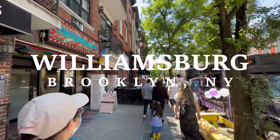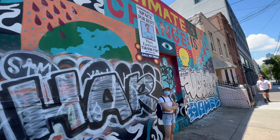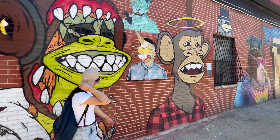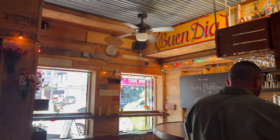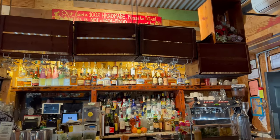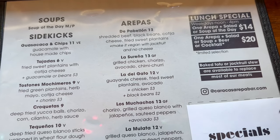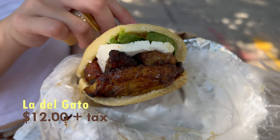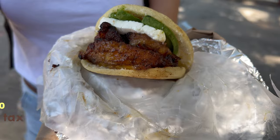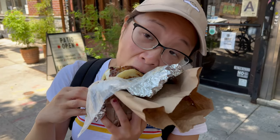We're here in Williamsburg. Caracas Arepa Bar. The La Del Gato Arepa comes with cheese, plantains, avocado. We weren't feeling something so heavy, and this doesn't have meat in it. We decided to start with vegan.